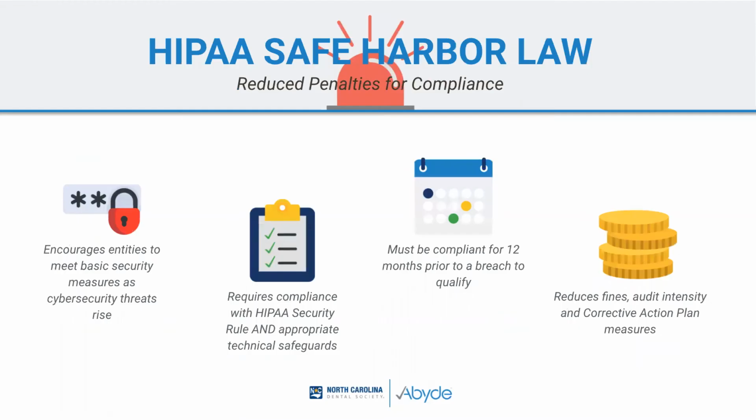The government has actually taken a really big step to try to incentivize practices to protect themselves from HIPAA fines. Now, I know this is probably not earth-shattering information on a Wednesday afternoon, but under this new HIPAA Safe Harbor law that was just enacted January 5th of this year, 2021, they're encouraging practices to implement HIPAA standards that meet both federal and state HIPAA laws. By doing so, they're actually going to reduce penalties for those who are compliant should there ever be a HIPAA incident like a data breach or a complaint.